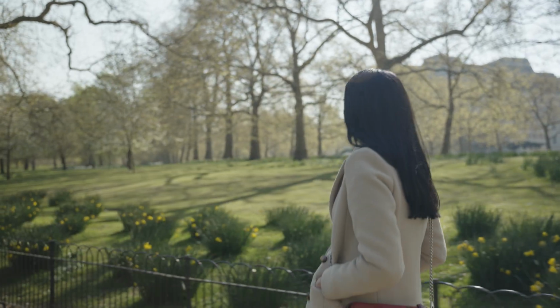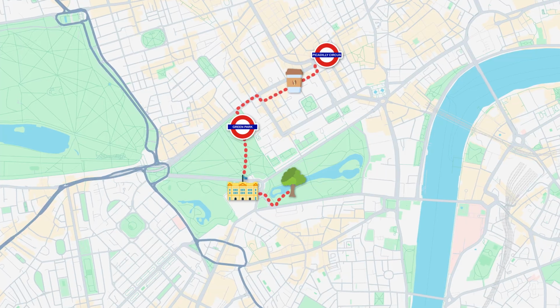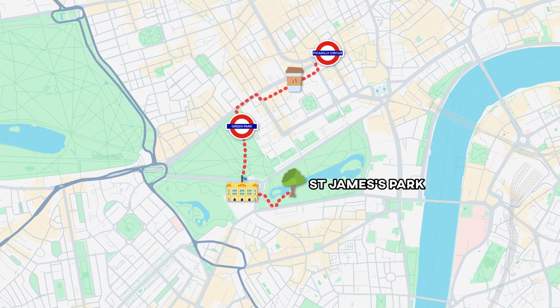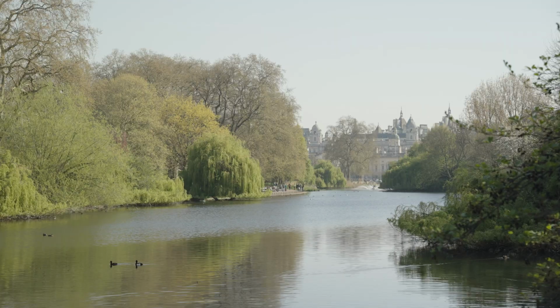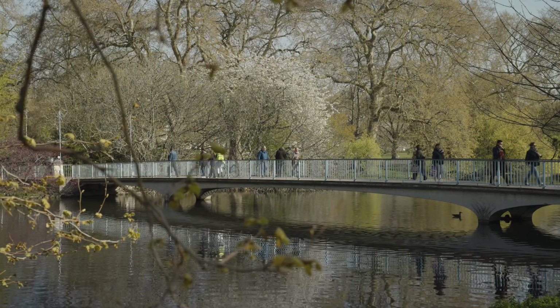Oh, I can smell the flowers. It smells so nice. It smells like spring. We're now in one of my favorite parks, St. James's Park. It's perfectly positioned between Buckingham Palace and our next stop. And this is one of the royal parks, and I personally always feel very royal when I'm in it. When you're here, you can go for a nice, lovely stroll along one of the footpaths, or you can go see a couple of my favorite things here.